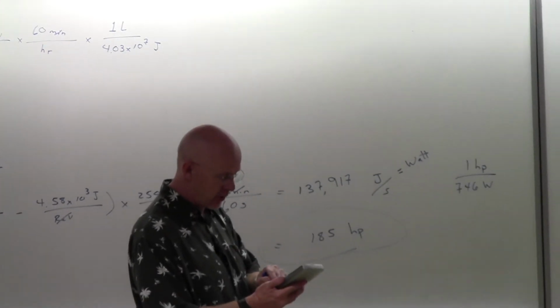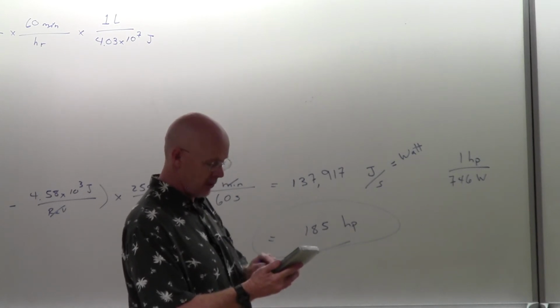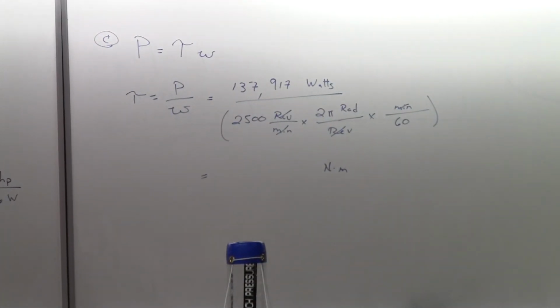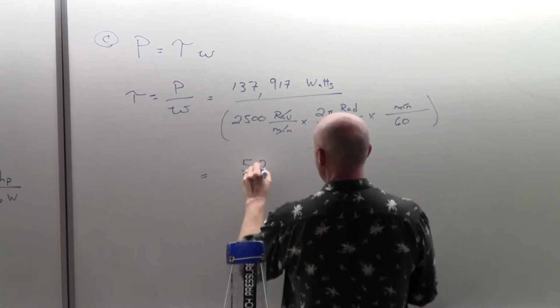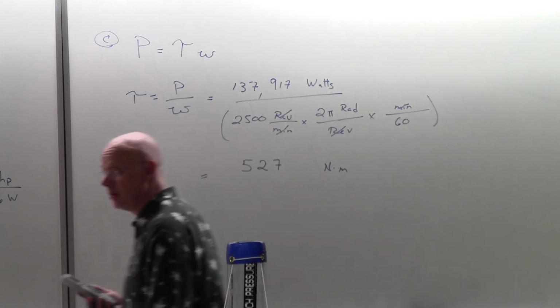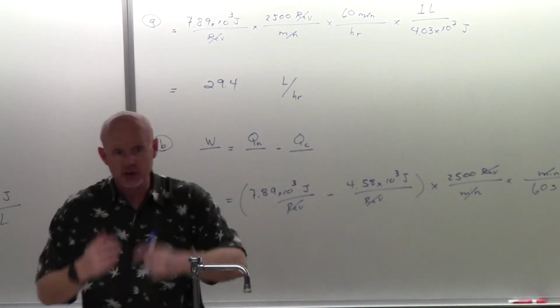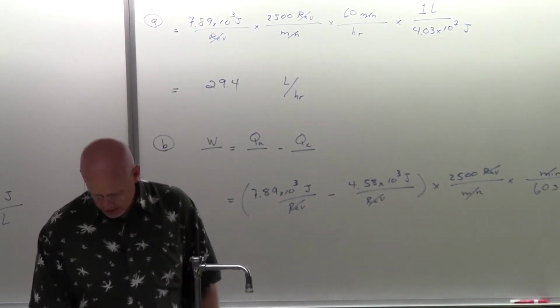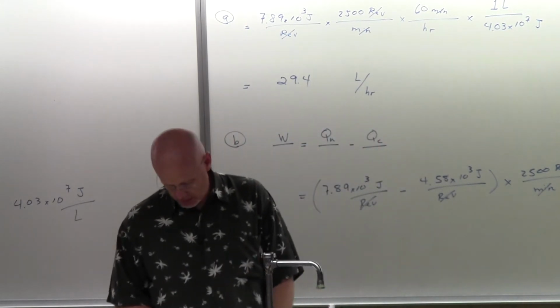Maybe I'll do the denominator first. 2,500 times 2 times pi divided by 60. And so the denominator is about 262 radians per second. So 137,917 divided by the angular speed gives me a torque of about 527 Newton meters that would be on the propeller here. That, of course, has got to push against the air, which is making the whole airplane go forward. And so there's my heat engine tied together with my mechanics of physics 121.